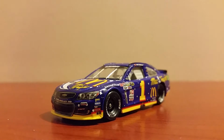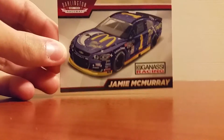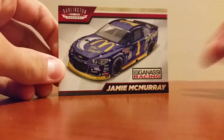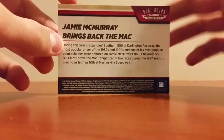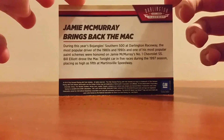Come on. So, first off, I'll show you the card here that comes with it. Just like the Matt Kenseth car, we've got the rendering of the Mac Tonight car there on the front with Darlington Raceway up in the top left-hand corner. Got Chip Ganassi Racing as well as the Jamie McMurray. And on the back, again, we've got that little bio thing that they've got going on with these cars. So we've got Jamie McMurray brings back the Mac.